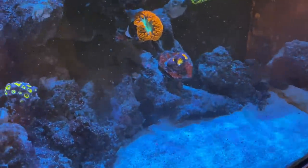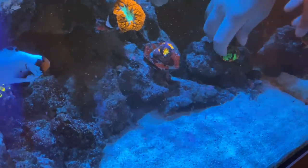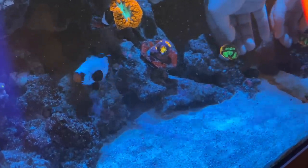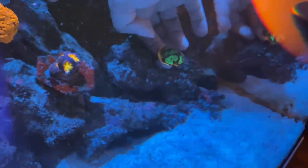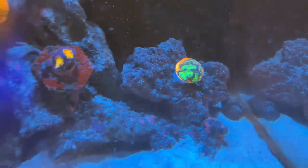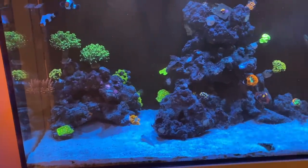Okay, so here we have the frag. Maybe I'll put them right there, you think? Yeah, there's a little rock for now. That's a good spot. Yeah, for now, I think that's a great spot. Low light. And then remember, we still got the Black Widow that's going in here.